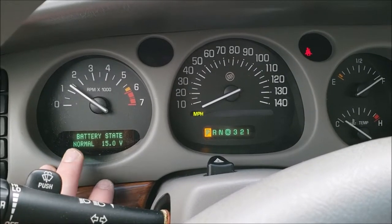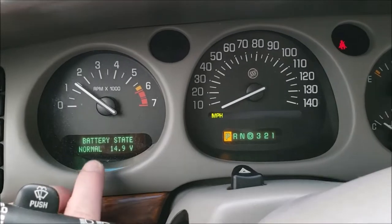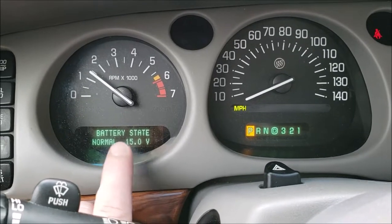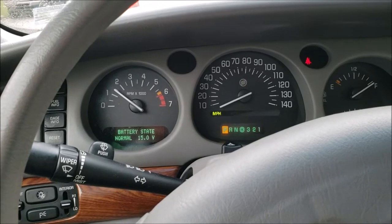So when I have some time, I need to bring this back over to O'Reilly's and have them assess that battery. And yes, before anybody asks, it is normal for this vehicle to charge at 15 volts, especially when the battery's low. All right, everybody, I got to do some shopping. We'll see what the rest day brings, and I'll talk to you guys on the flip side.